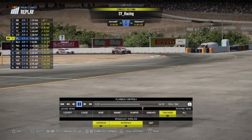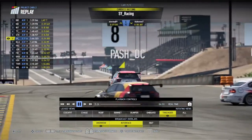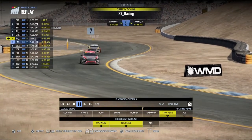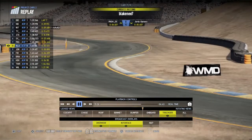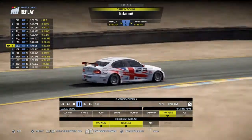Cy, feeling now's the time to defend, is just making sure he defends the inside line but goes wide. Blakeney gets down the inside, sticks his nose where it's not wanted and spins himself out. Cy does actually come across on him a bit there. We'll have to see in a replay of that later on. But Blakeney spins and he's down to 8th place. Can't blame him for going for the gap, but I think Cy did close him down a bit there. And yeah, Blake down to 8th position.